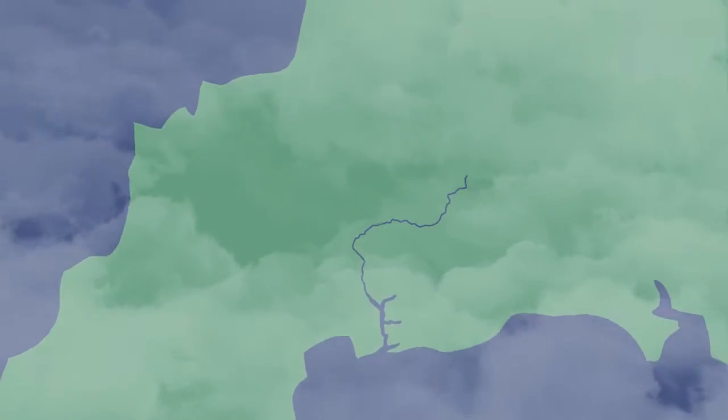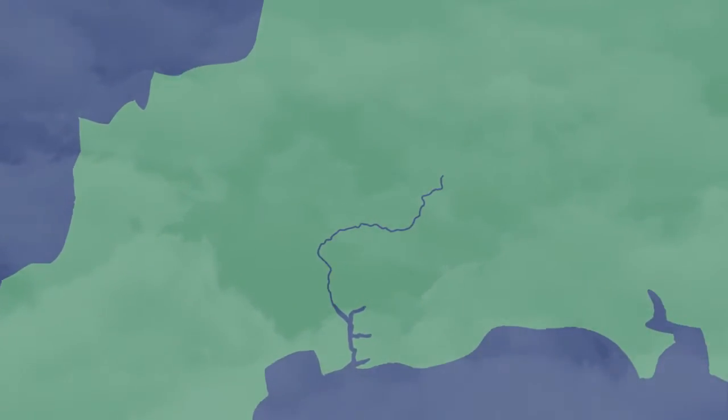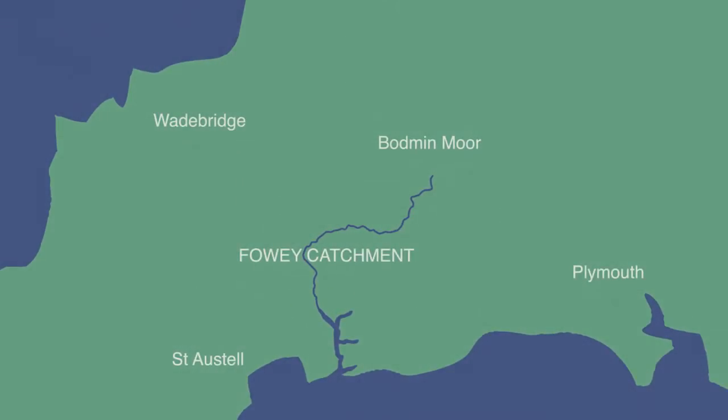The River Fowey has a very strategically important role in the infrastructure and supply of water in the whole region. We're affected by everything that goes on in the catchment, be it agriculture or small industry. And quite often pollutants come in from those various different industries and land uses, and that all has to be removed before the water is fit to put into the system to be circulated for consumption.